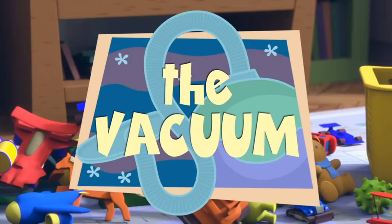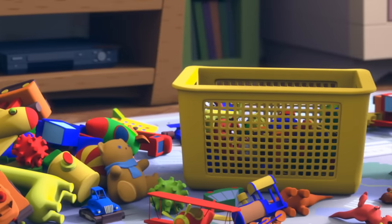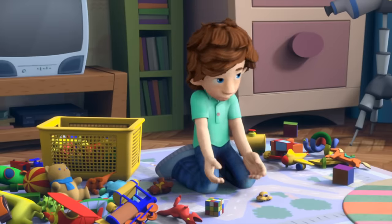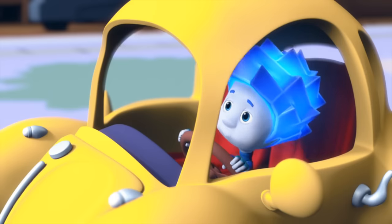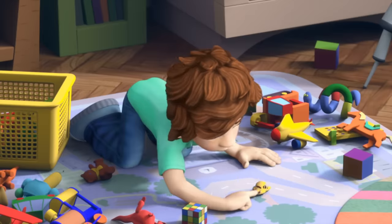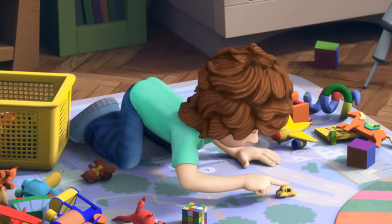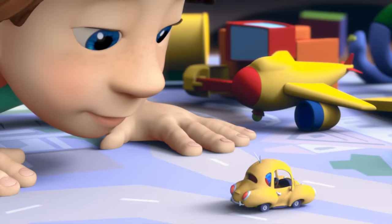The vacuum. What's the point of cleaning up toys? You're just gonna go take them out again later. You said it! Tom Thomas, if you're done cleaning up, go and eat your lunch! Okay, be there soon. Nolik, you wait for me? Uh-huh.